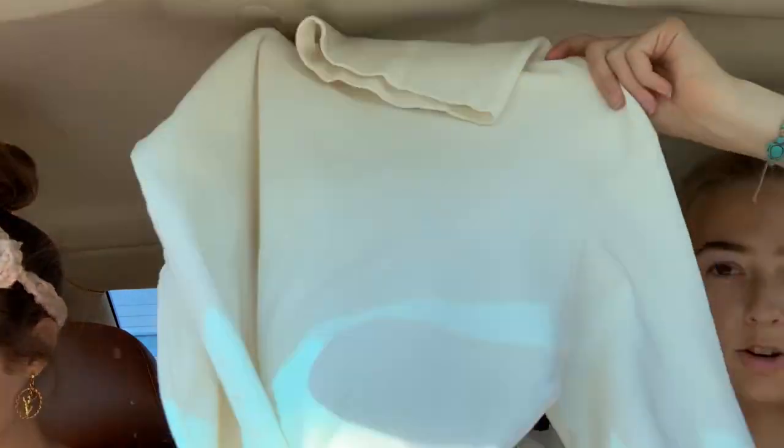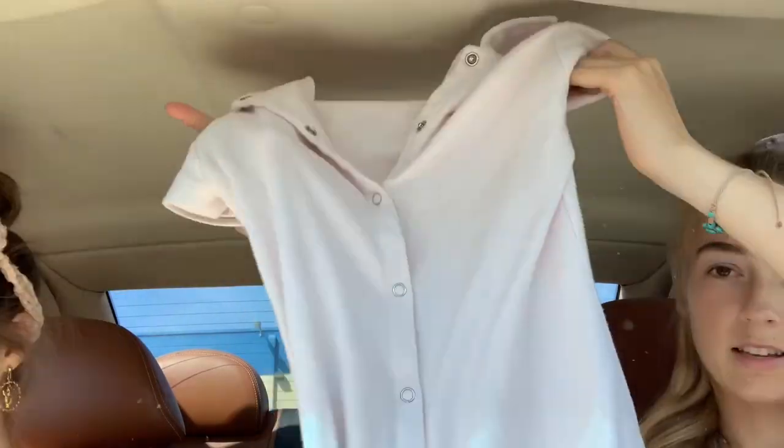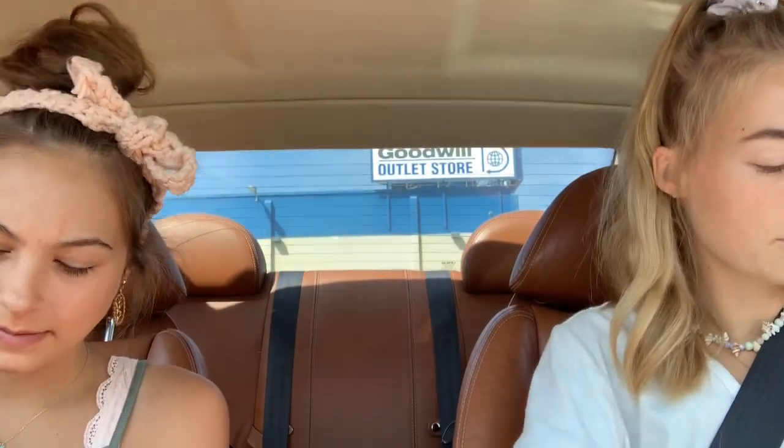And then I got a long sleeve, just a basic, white, creamy turtleneck. Just a good layering piece. It's like a pink button-up, polo-styled shirt, but it's a dress. All those items together cost me less than $5. So I don't know. We'll see if it's successful. We'll try to make them work.